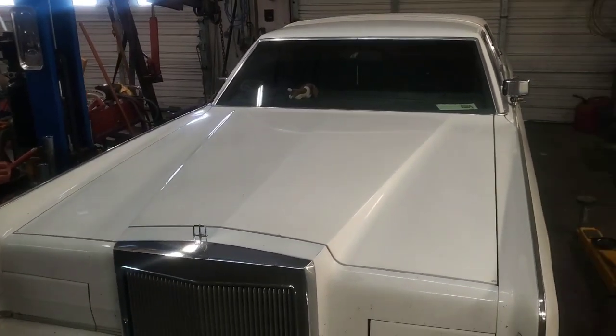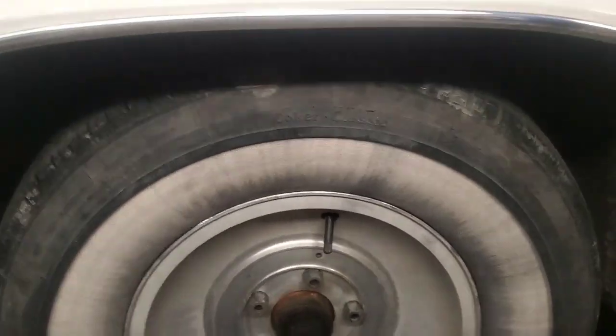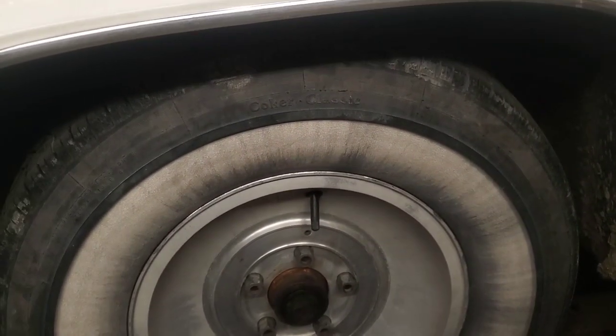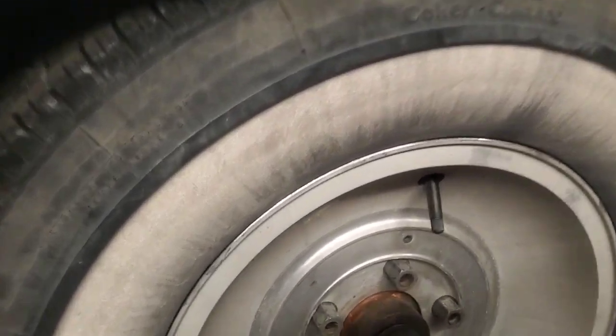So anyways, I got some new tires that are a little bit different. The tires that were on here are Coker Classics. The bummer thing is I think they were fairly new when I got this car, which will be 3 years ago this September. They've got about 15,000 miles on them in that time, and I've rotated them a couple of times. There's pretty decent tread on them.